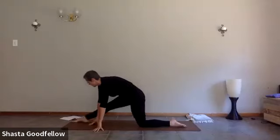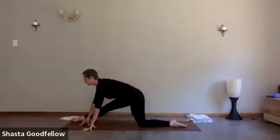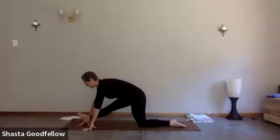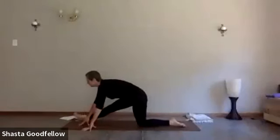Straighten your right leg, flex the foot. Inhale, press into the fingertips, lift the chest. Exhale, point the right foot and bow deep. Inhale, elevate, flex. Exhale, point, bow. Once more, flexing and bowing.